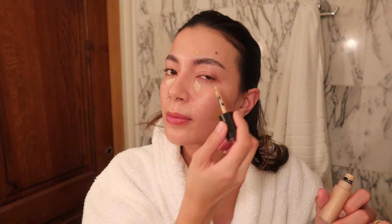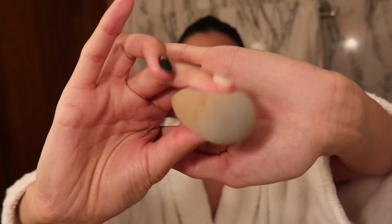And then the Armani is a little bit lighter. This says 5 on the bottom. I don't know if that is the shade. And I'll just do a little bit of under eye. I'm gonna wet my beauty blender. I just like to let it sit for a second. I don't know if that makes any kind of difference, but in my head it does.